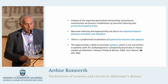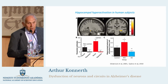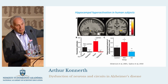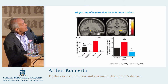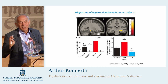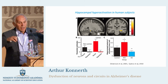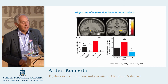This observation of hyperactivity seems not to be restricted to animals, because studies in human patients using functional MRI show that especially during stages of early cognitive impairment, mild cognitive impairment preceding Alzheimer's disease, there's a significant increase in global activity, which is different from the single-cell activity that we measure, but it's still a readout of increased levels of activity that is followed at later stages of disease by a strong dampening. That is what we had actually expected to see.